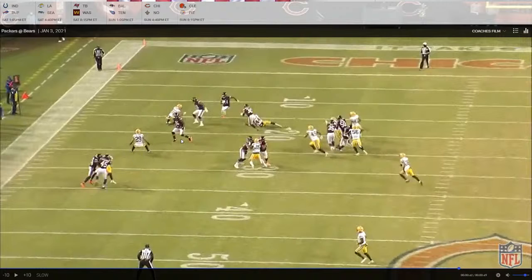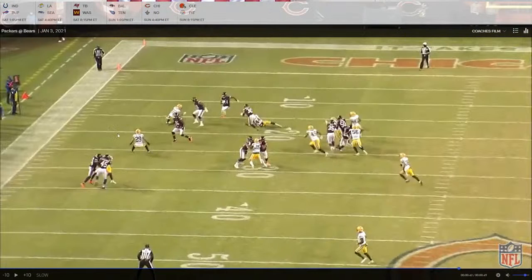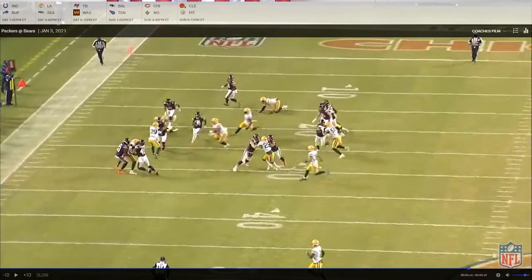But this kid right here, now I always talk about the complimentary dude, right? So we saw Jair as the complimentary kid when Chandon Sullivan had that pass breakup. This dude right here, number 29, he's the complimentary kid on this hit. Watch what he does here. He takes on the block from a tight end, and he keeps his outside arm free. This outside shoulder, this outside arm is free. What that does is absolutely take away any of this kick lane.